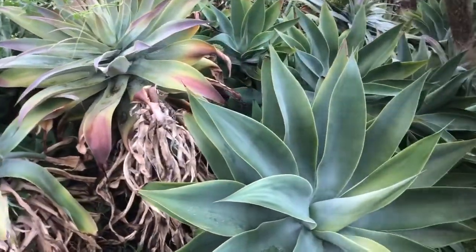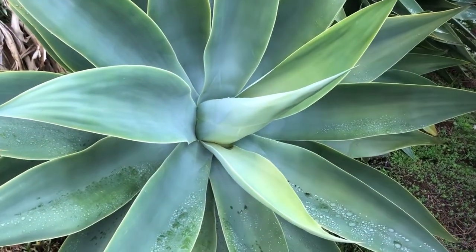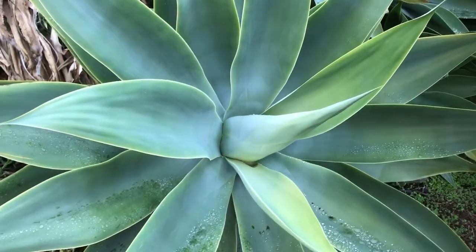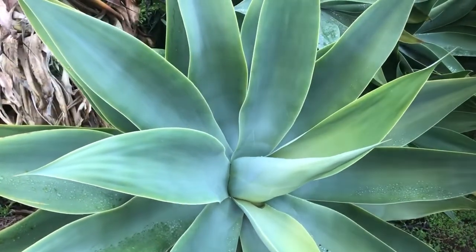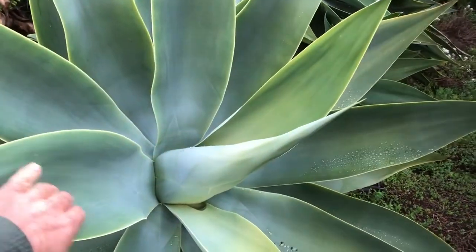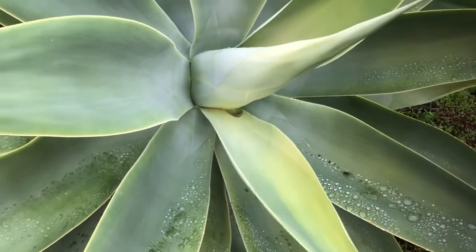Now, most agaves, as most of you know, are super thorny. Look at the color on that. This is just the regular green one. There's all these cool varieties now. In fact, two that I created, Cara's Stripes and Reyes Gold. I need to do a video on those. Cara's Stripes has all this variegation. See that little line of variegation right there? Cara's Stripes has a lot more of that.